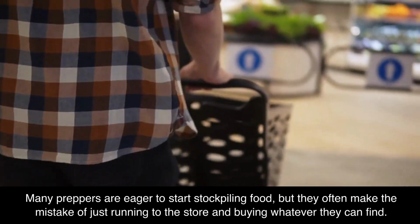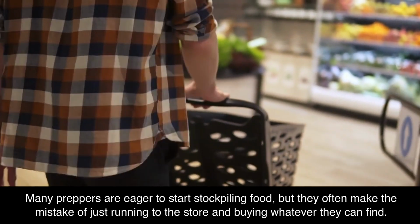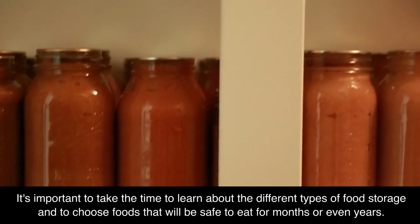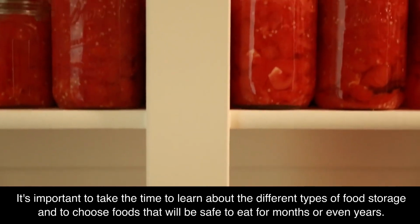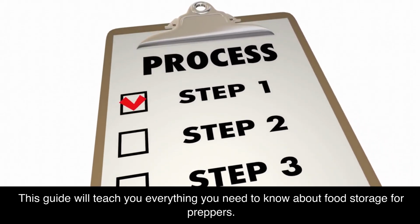Many preppers are eager to start stockpiling food, but they often make the mistake of just running to the store and buying whatever they can find. It's important to take the time to learn about the different types of food storage and to choose foods that will be safe to eat for months or even years. This guide will teach you everything you need to know about food storage for preppers.